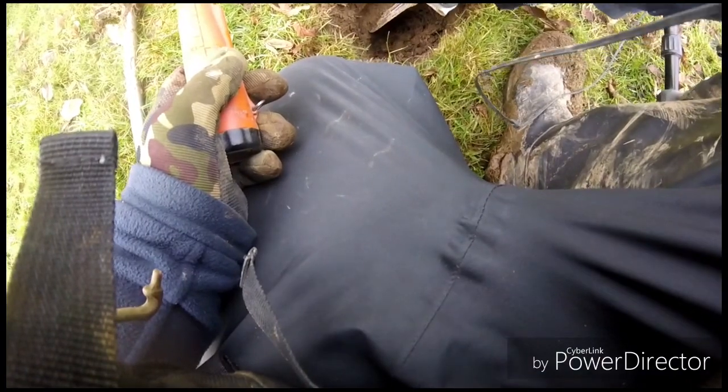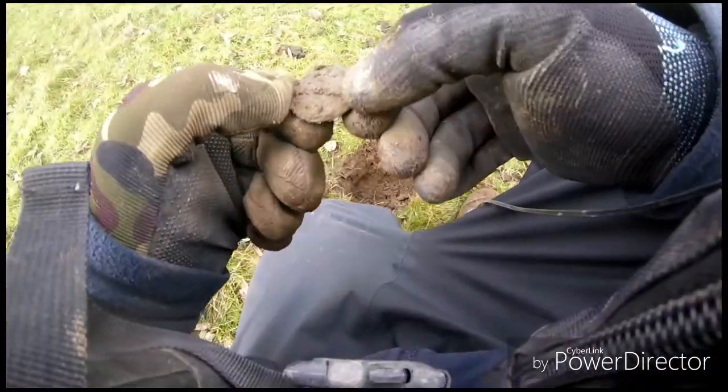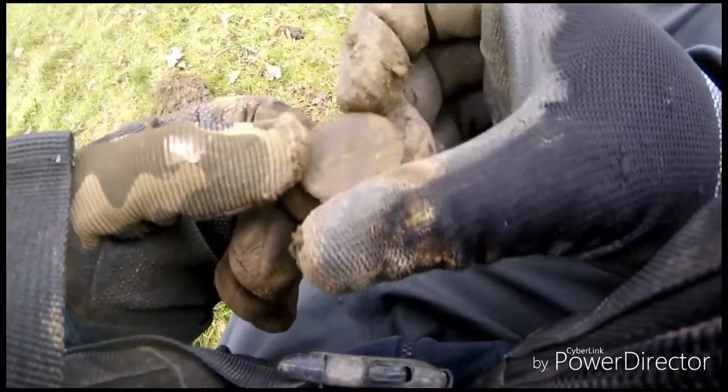Oh, is that an imprint? Oh, hold on. There we go. You see that? It's just popped out. And we've got our first coin. Look at that. Alright, anything on it?